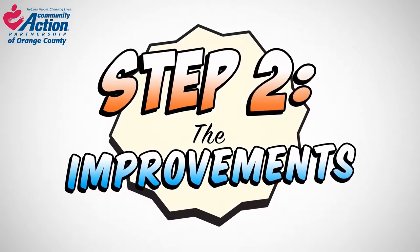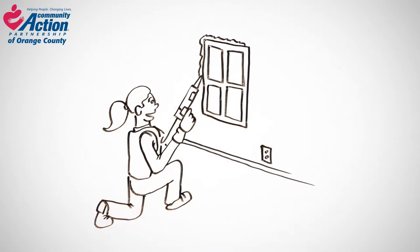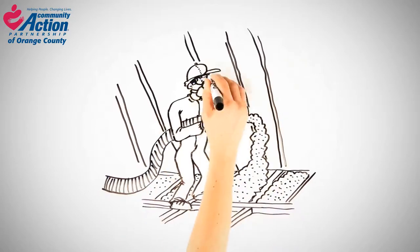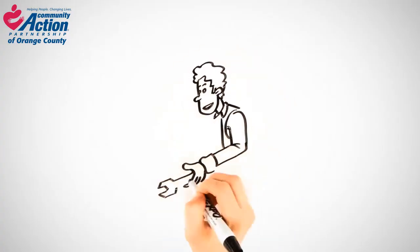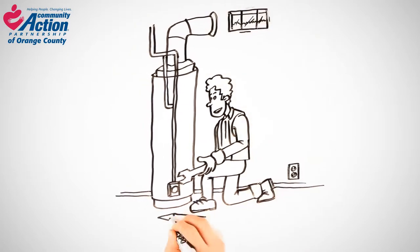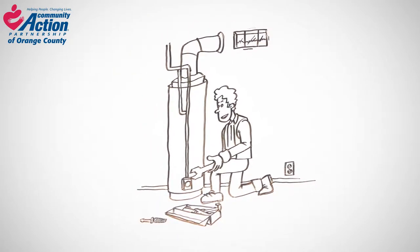The second step in weatherizing your home is making improvements. Trained technicians will tackle each of the problems on the energy audit. Sealing leaks around your windows and doors. Adding insulation to your walls, attic, and pipes. Tuning up or replacing your old heating and air conditioning systems. Fixing gas leaks. And making sure your house is properly ventilated.